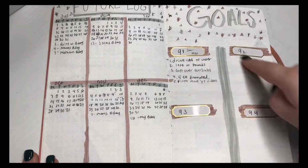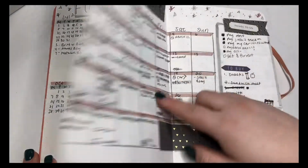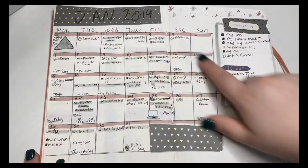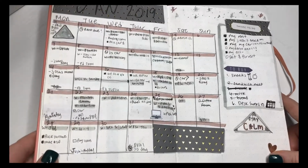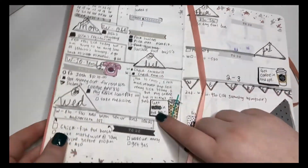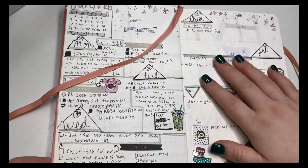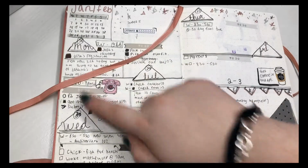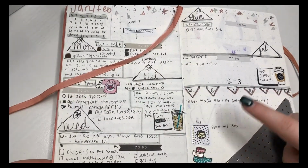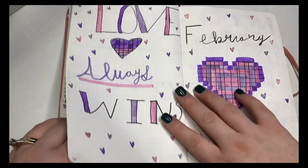And then I did my goals in 4 quarters, so one for January through March, and so forth and so on. And then I tried some construction paper for January and a setup that way. So this is the last week of January and the first week of February. And I really liked how this one turned out. I'm still getting used to the spacing.